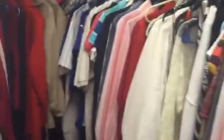Over here, we've got the first closet, closet number one to the left. And it goes back. Yeah, you got some space in here. But then the other closet is also spacious. So you got a lot of room for both people.